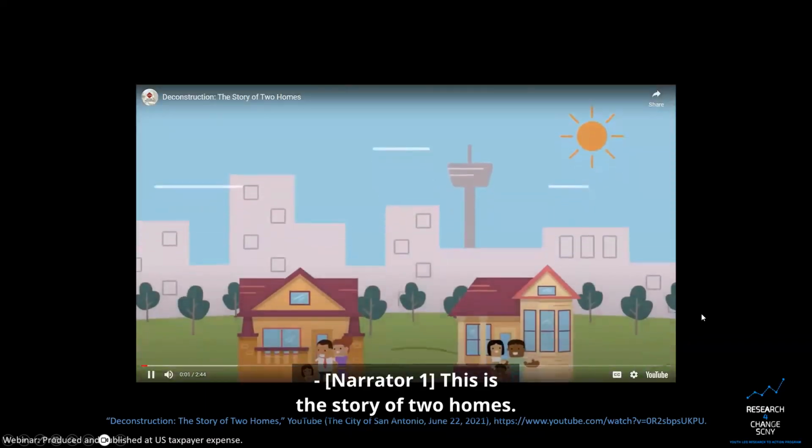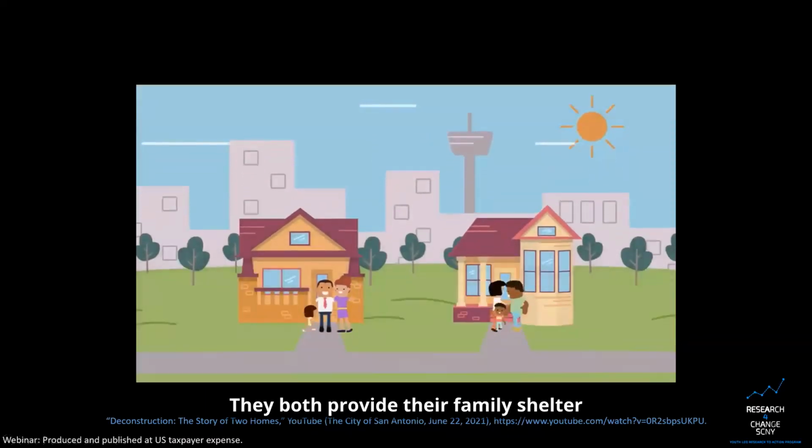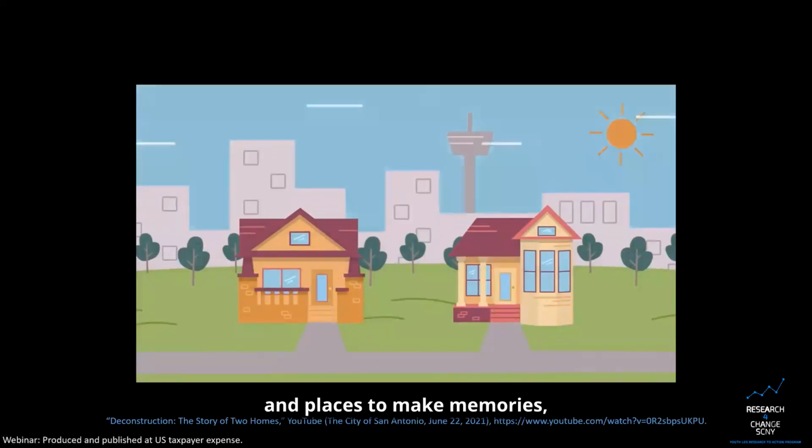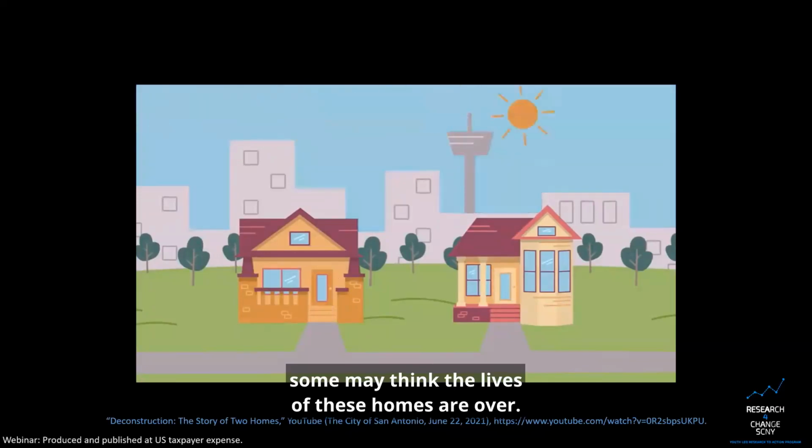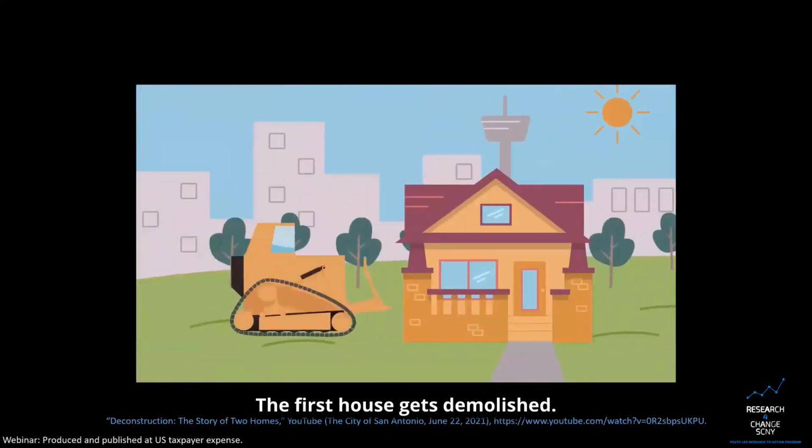This is the story of two homes. They both provide their family shelter and places to make memories. But in time, some may think the lives of these homes are over. The first house gets demolished.